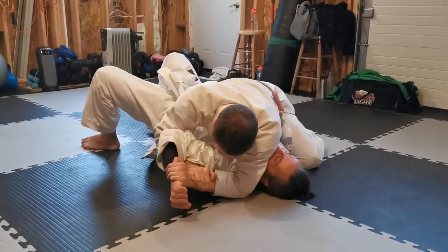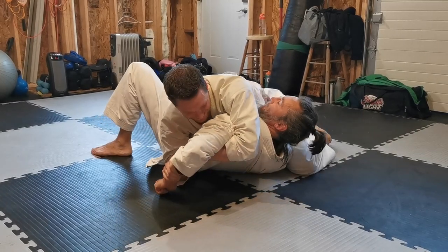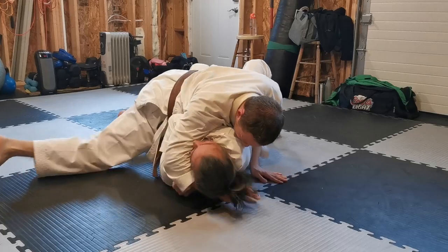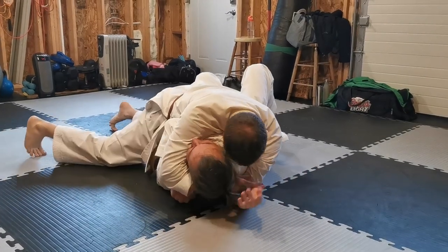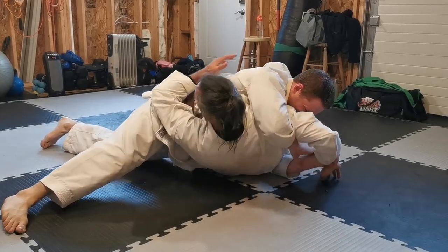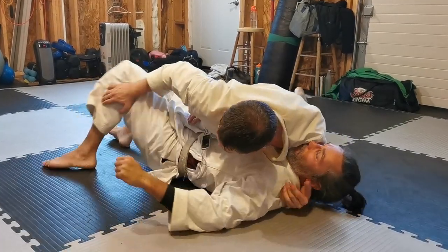Newaza drill number two involves some position transitions with some submissions in between. So we start from side control and from there we do a shoulder lock and transition into a kimura, another shoulder lock. Move through north-south, gather the arm up, and do a head and arm choke. That's followed by two more shoulder locks.